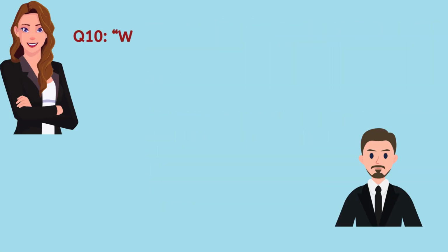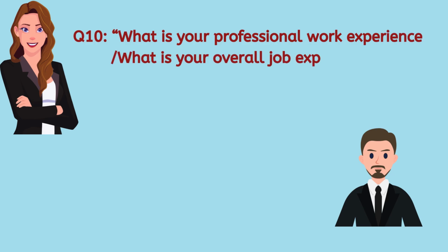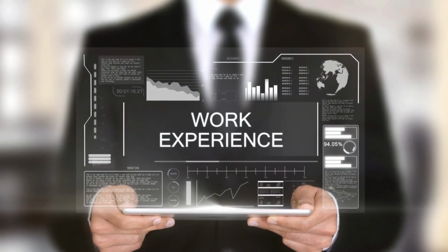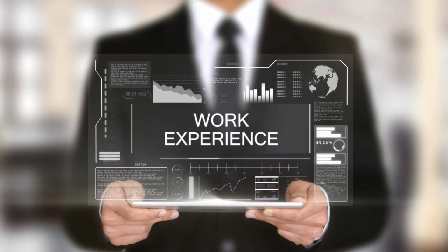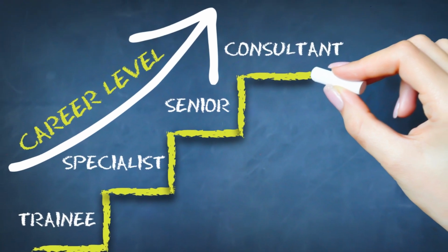Then comes the next question. What is your professional work experience, or what is your overall job experience? Now here, the visa officer wants to know how long you have been in the workforce and the different roles and responsibilities that you have taken professionally.